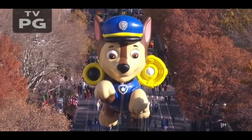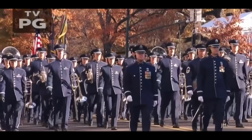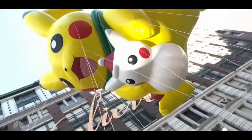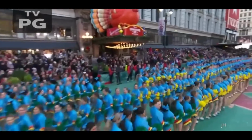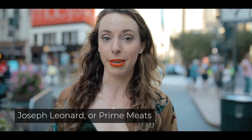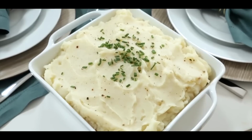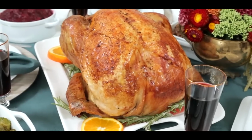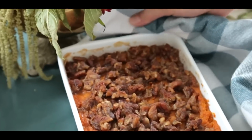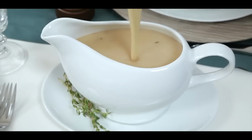But really, I suggest the best thing to do is get an authentic American Thanksgiving dinner here. The places I recommend to get an authentic Thanksgiving dinner here in New York are Joseph Leonard and Prime Meats. All of those places serve a full, proper meal with a turkey, gravy, mashed potatoes, all the good stuff. Book far in advance because it will get booked up.